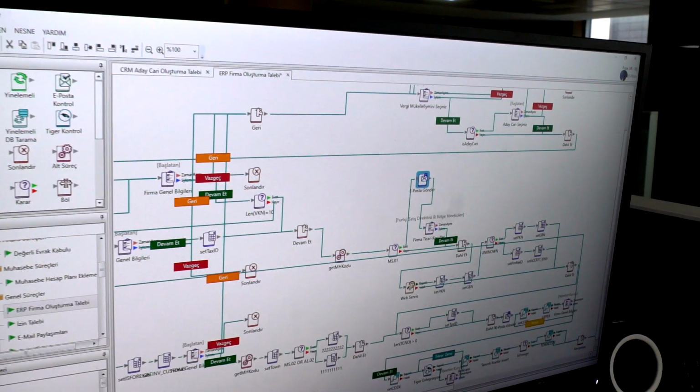We are working with eFlow because eFlow has reduced our workloads, it has improved our efficiency, and it has made reporting much more easier.